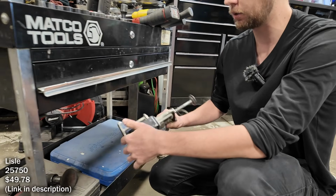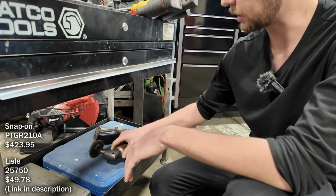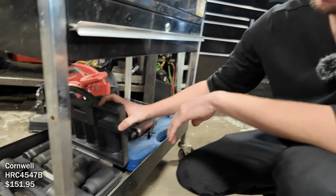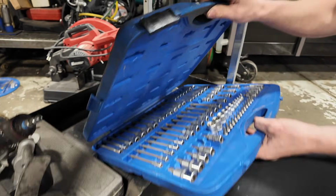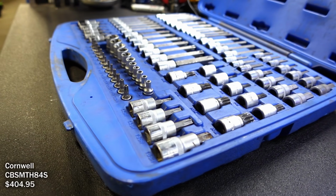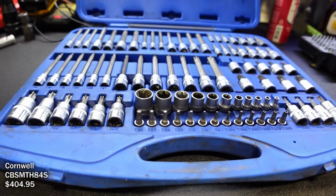A brake caliper, compressor, die grinder, for anytime you want to make something shiny. Axle nut sockets, and that's a right solid set for all of most of your torque and Allen needs. So we've got triple squares.